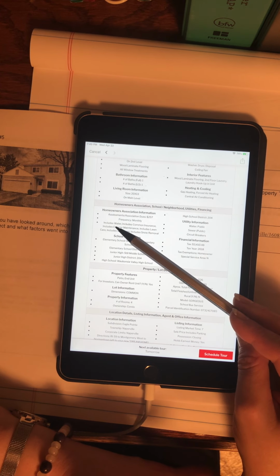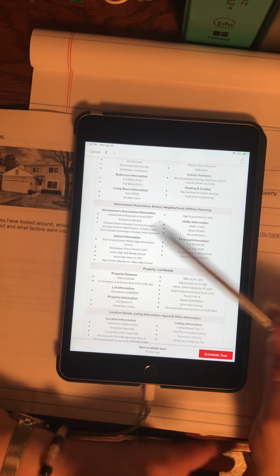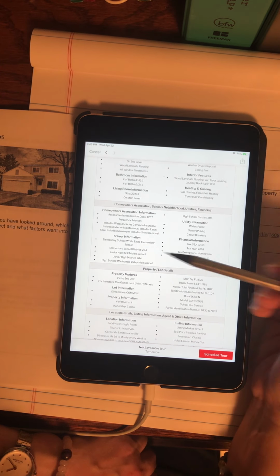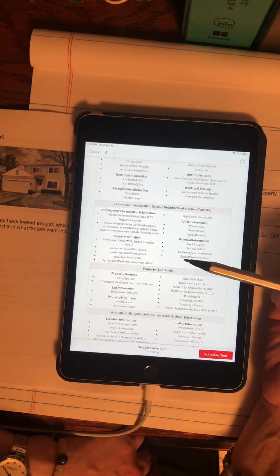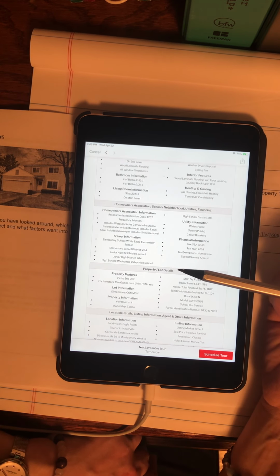So it's nice that it would include water because that price has been increasing drastically in the last few years. I think my parents' water bill has quadrupled in the last 2 years. It's really extreme.